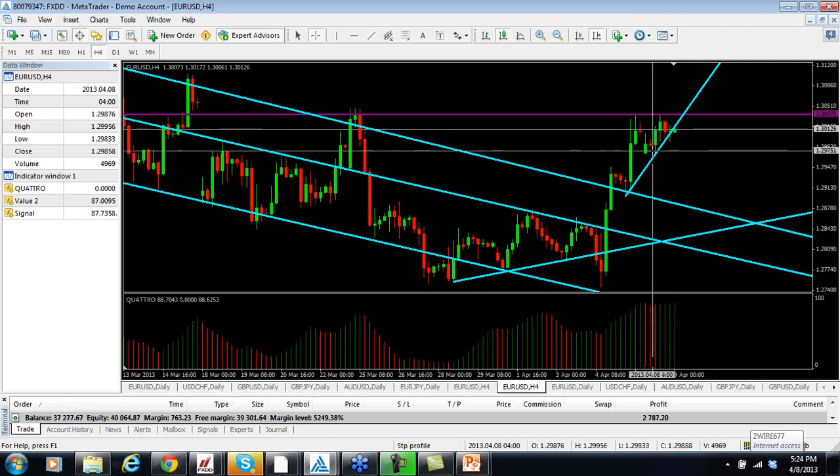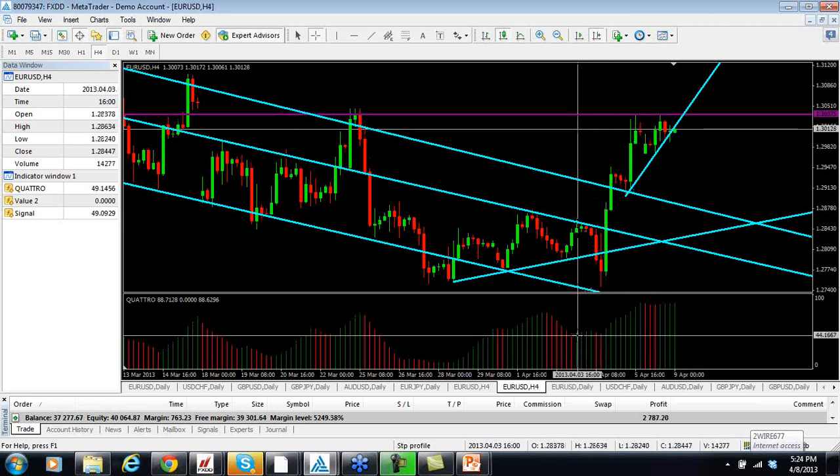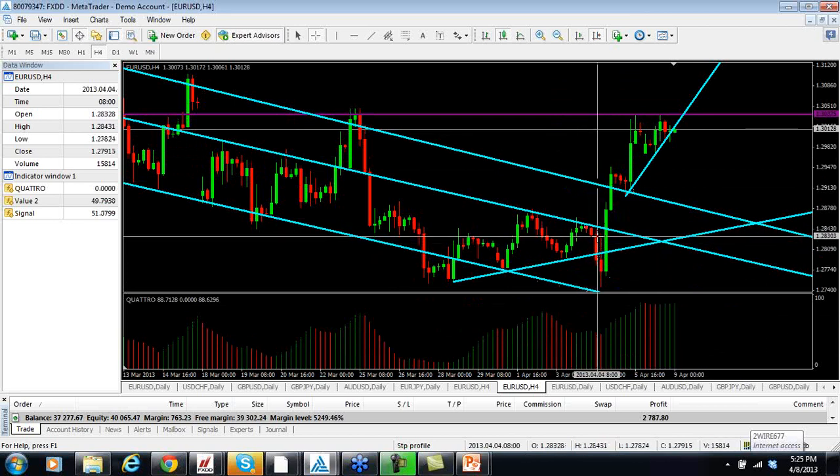Okay, and so that's what we've been. We've been in an uptrend here. And you can see here that we had a couple moves. We had a change from red to green here, gave us a buy. Okay, then we got a sell. The sell did well for us here.